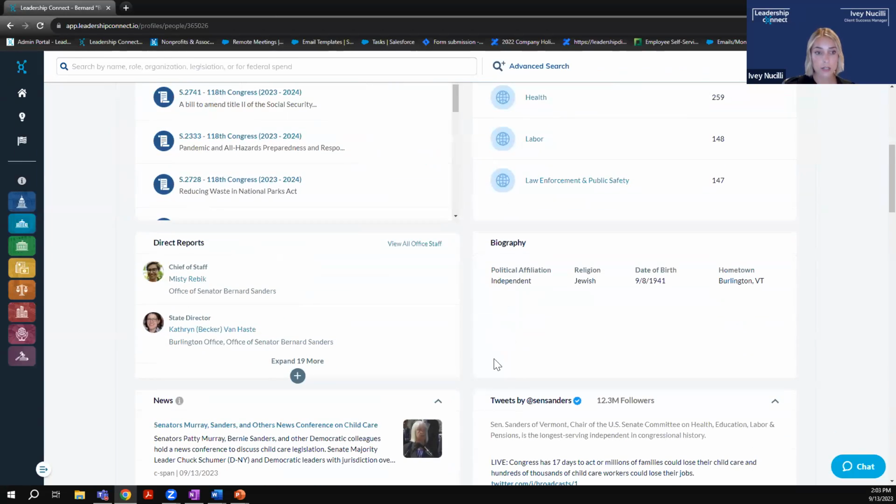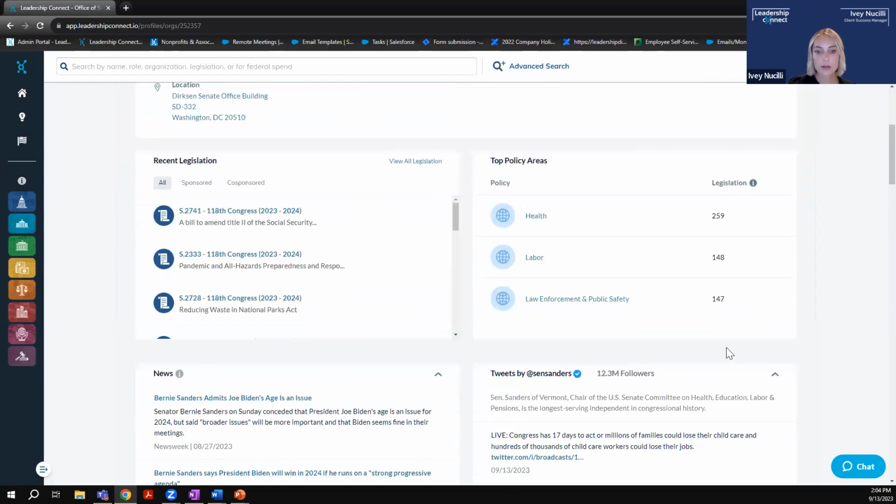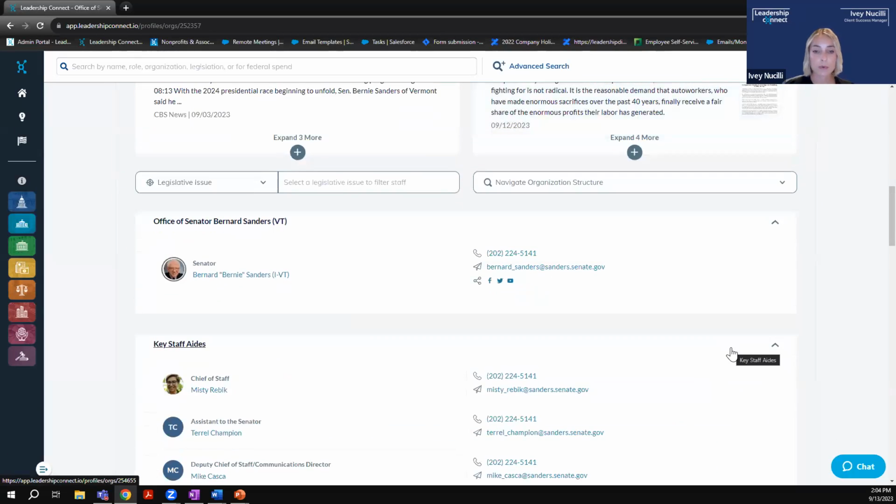So if we come down here, you can see not only are we going to list direct reports, but also you can view the full office staff. If we come down here, we're actually going to see the people within the office listed out. A lot of the times in the government sphere, the schedulers are the trusted gatekeepers and confidants. So you really want to be sure to befriend them if you want to build a relationship with a specific office.